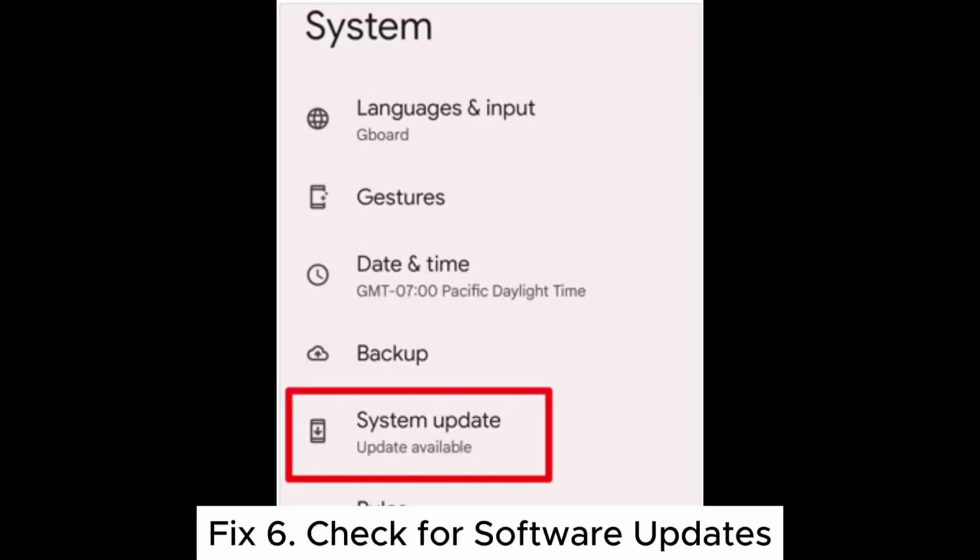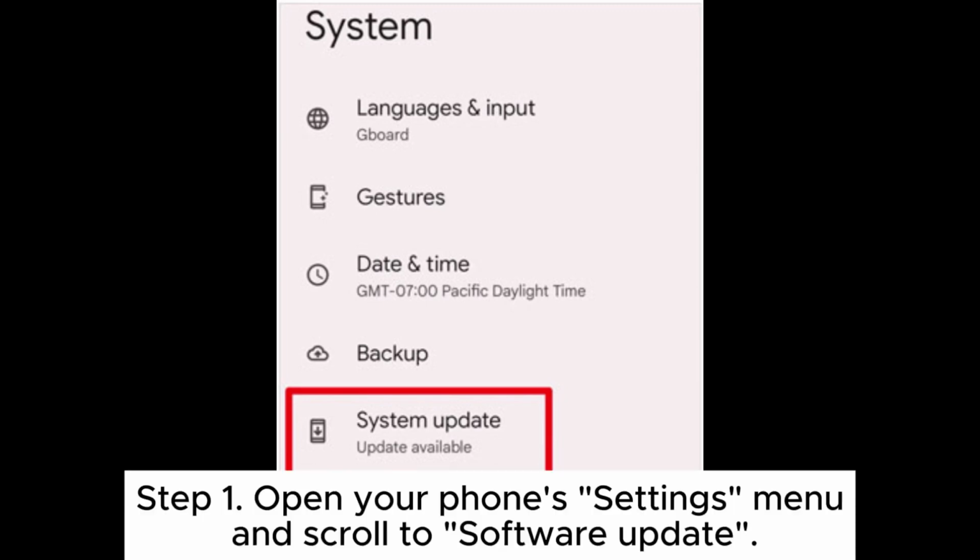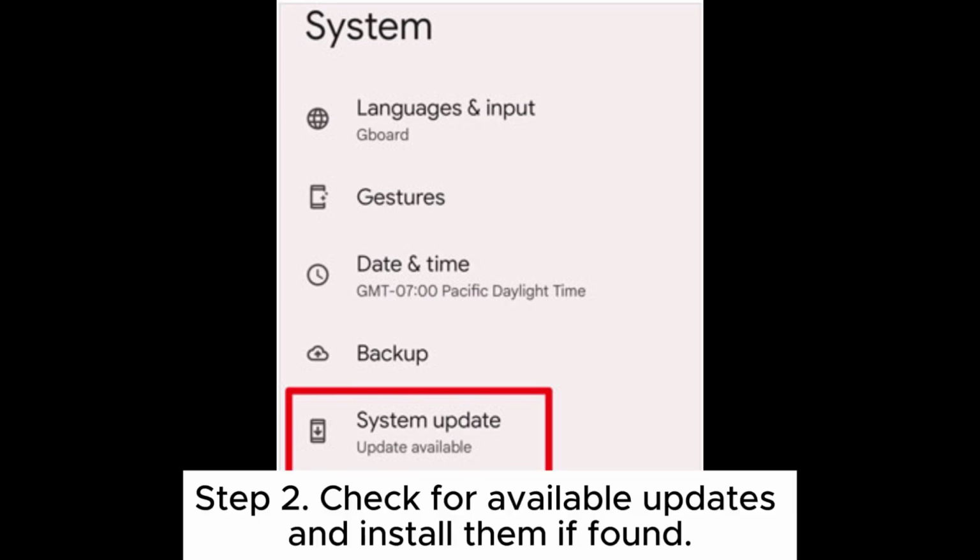Fix 6. Check for software updates. Step 1. Open your phone's settings menu and scroll to software update. Step 2. Check for available updates and install them if found.